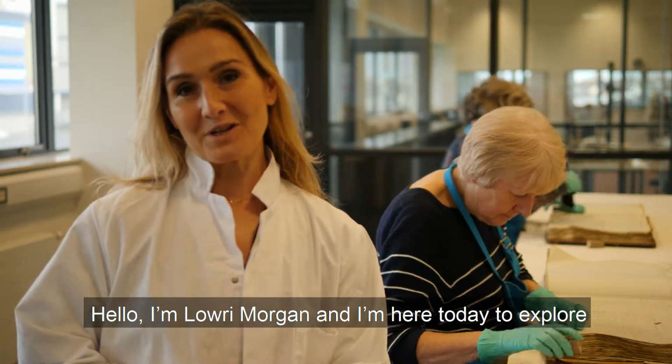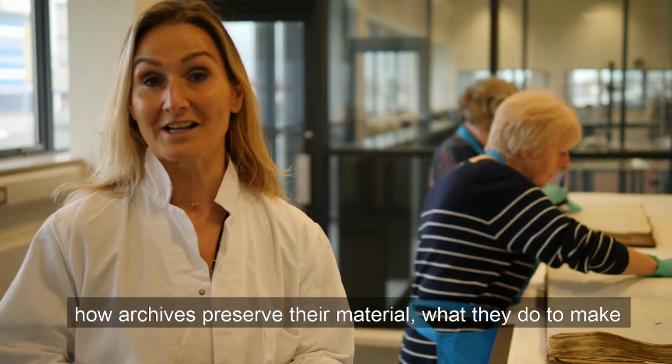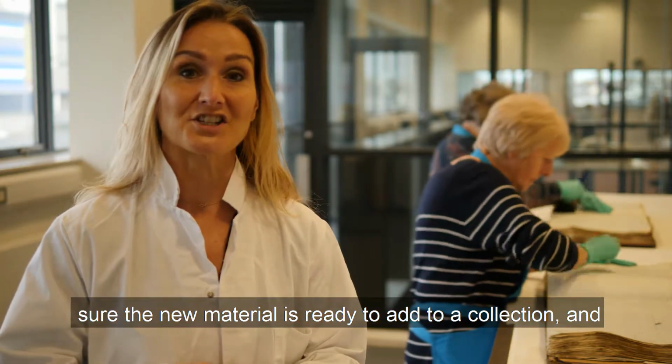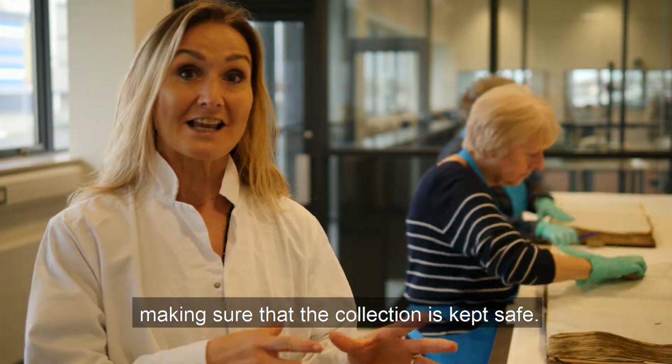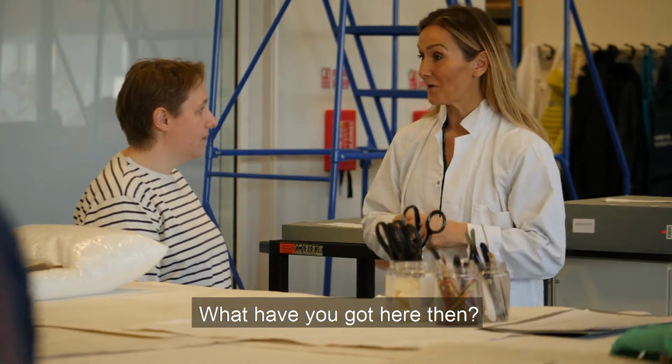Hello, I'm Lowri Morgan and I'm here today to explore how archives preserve their material, what they do to make sure that the new material is ready to add to a collection and making sure that the collection is kept safe. Lydia Sterling, Conservator here at Glamorgan Archives. What have we got here then?